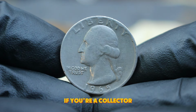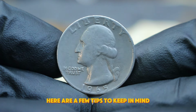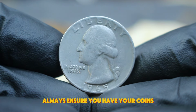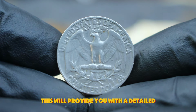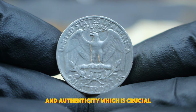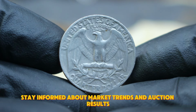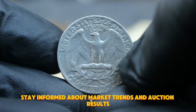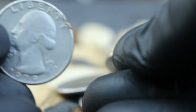If you're a collector or considering investing in rare coins, here are a few tips to keep in mind. First, always ensure you have your coins professionally graded by reputable services. This will provide you with a detailed assessment of the coin's condition and authenticity, which is crucial for achieving the best value in the market. Additionally, stay informed about market trends and auction results to make educated decisions about buying or selling rare coins.